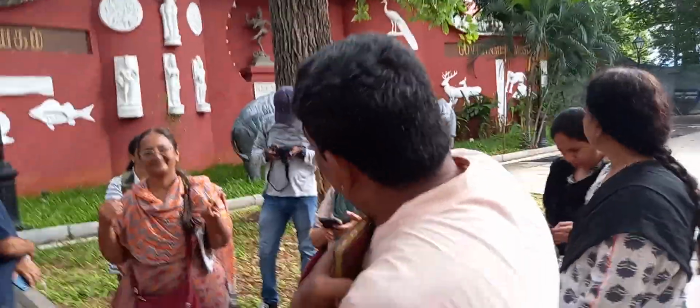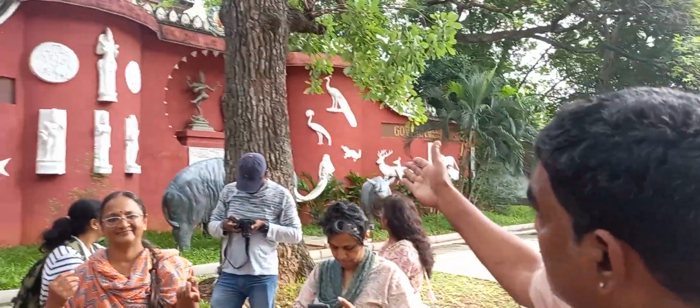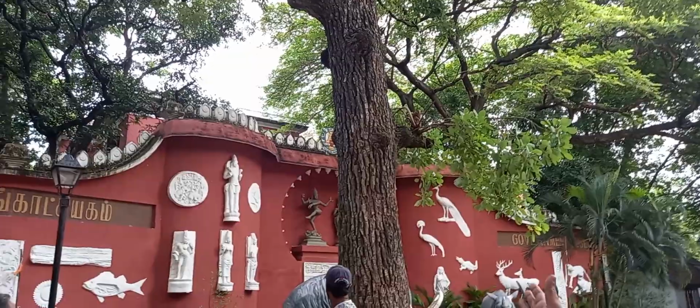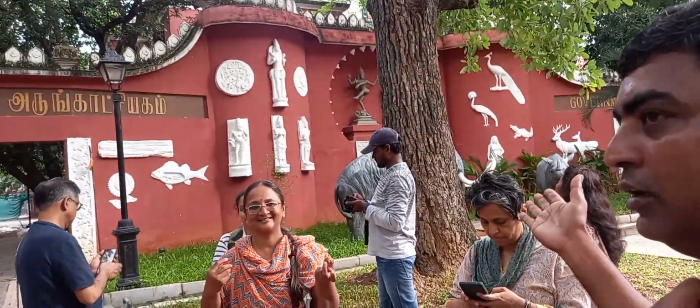And it's a very old tree actually. You can see the bark, it looks like crocodile skin. And it must be more than 80 years.